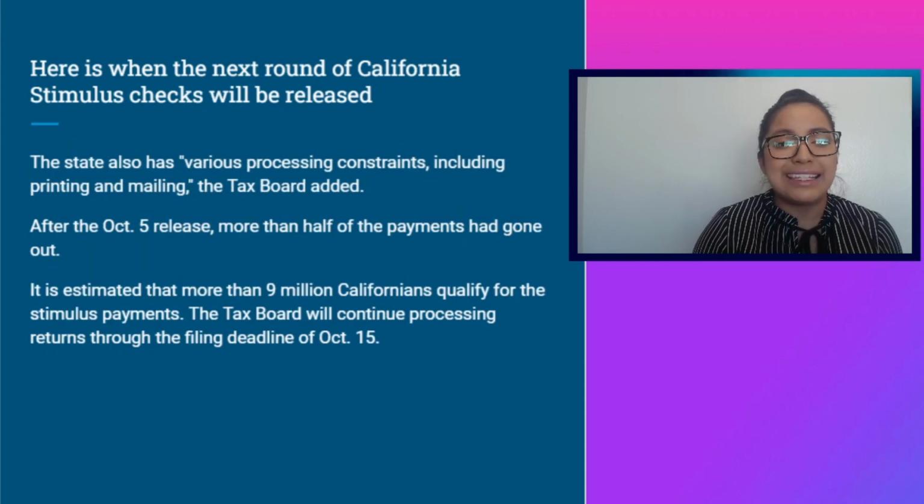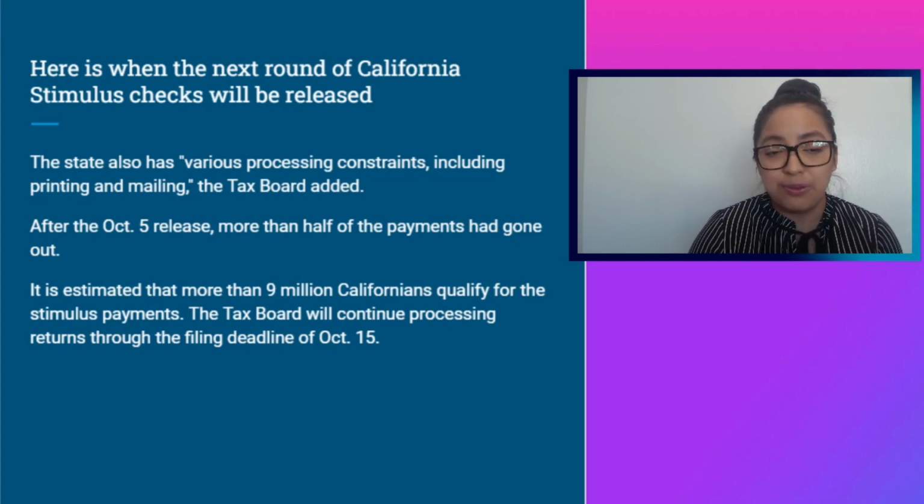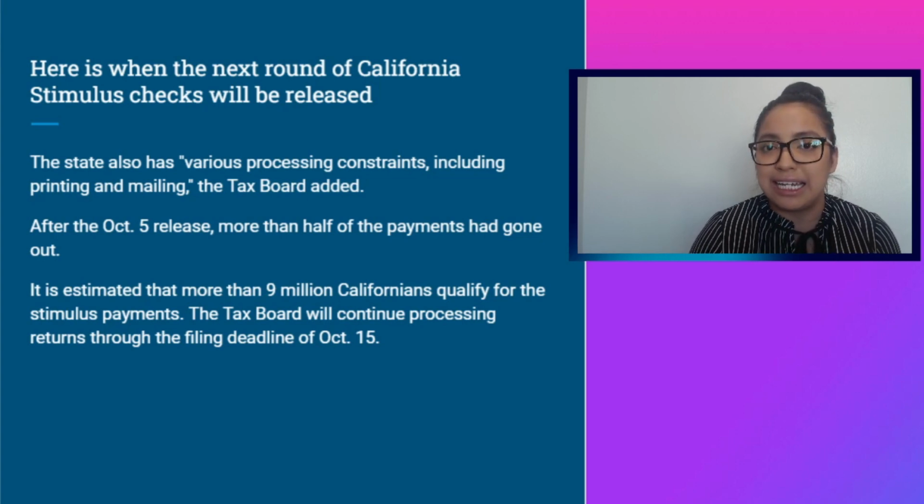Now, keep in mind the state also has various processing constraints, including printing and mailing, the tax board added. After the October 5th release, more than half of the payments had gone out. It is estimated that more than 9 million Californians qualify for the stimulus payments. The tax board will continue processing returns through the filing deadline of October 15th.